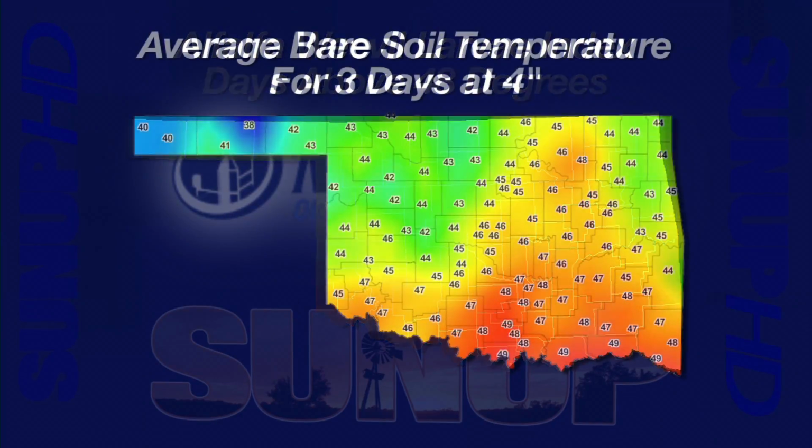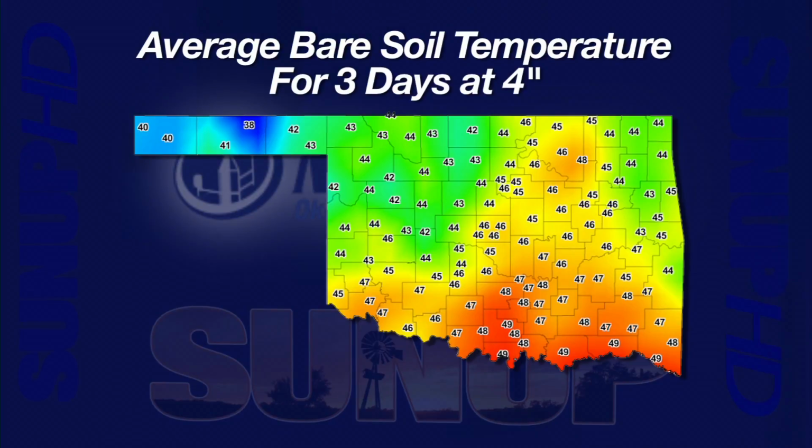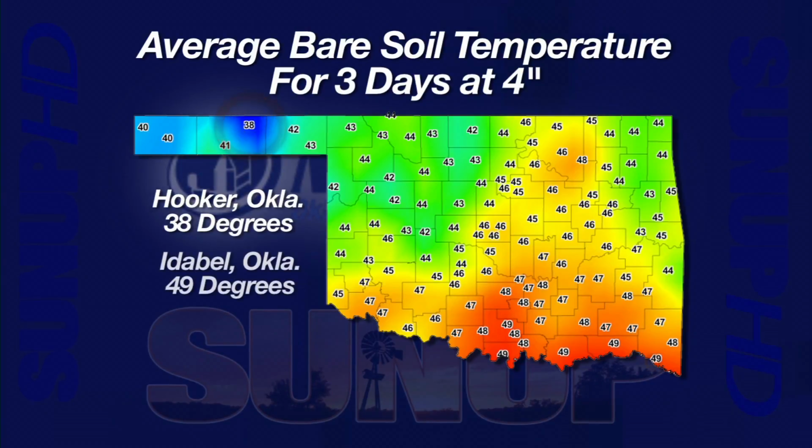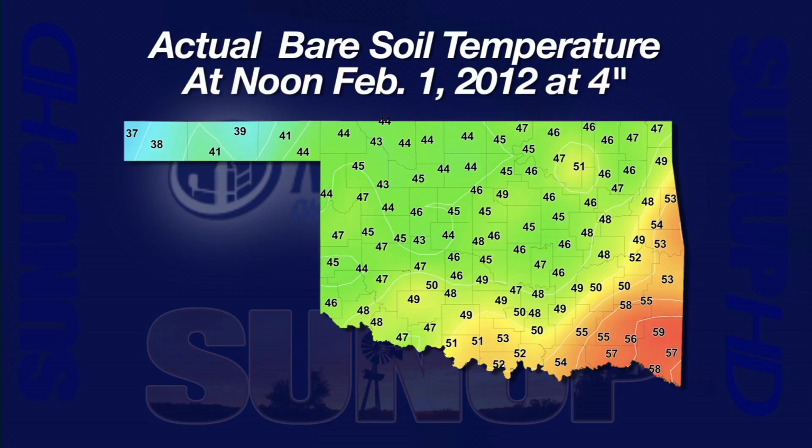Checking in on our 4-inch bare soil 3-day average, we can see that Hooker comes in at 38. Then as we move down to the southeast, Idabel comes in at 49. How do soil temps this year compare to last year? Well, let's just take a picture of a moment in time.